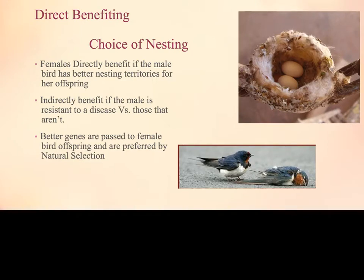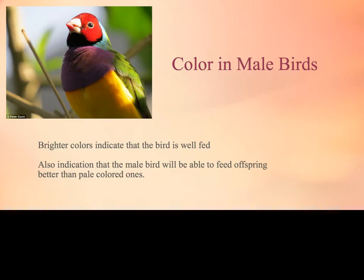One example of the direct benefit to the female is choosing a healthier life for their offspring. One of which is choosing the good nest. Basically, a female looks for a male that could provide a good nesting territory for her and for her offspring. Another example of being benefited directly is choosing brighter colored males. This is an indication that the bird is well fed, and based on that, a female bird could rely on a male bird to provide a whole stock of food for her young ones.